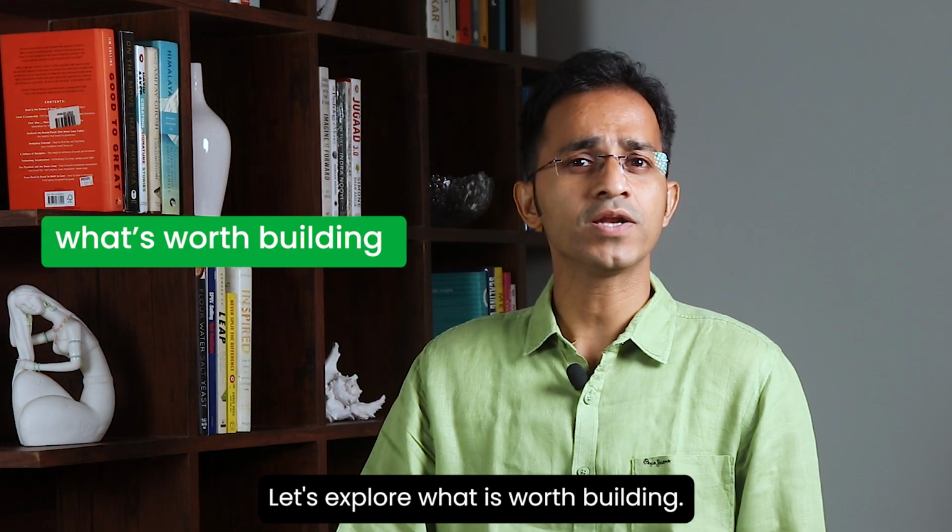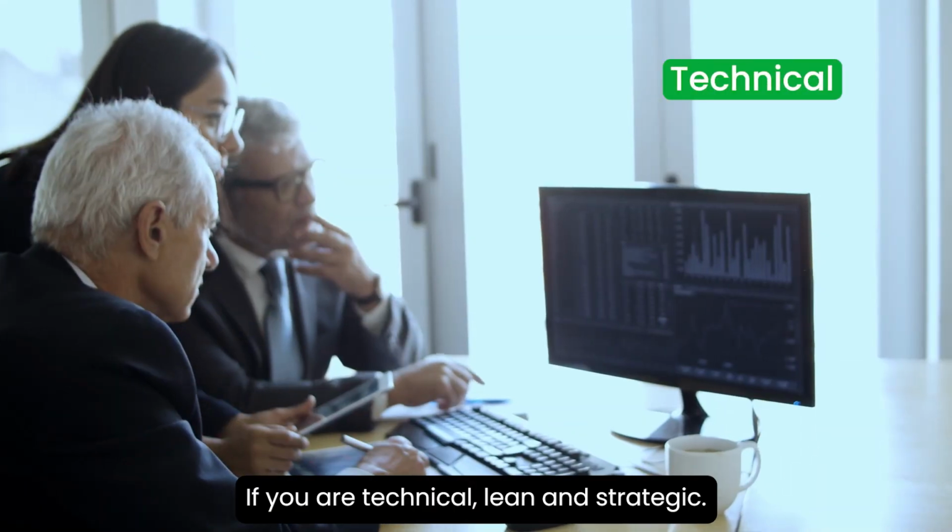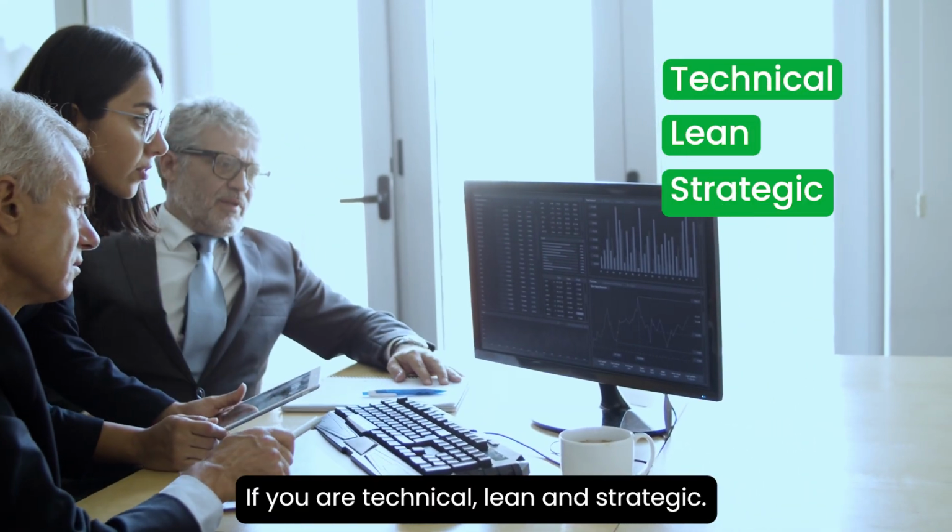Let's explore what is worth building if you are technical, lean, and strategic.